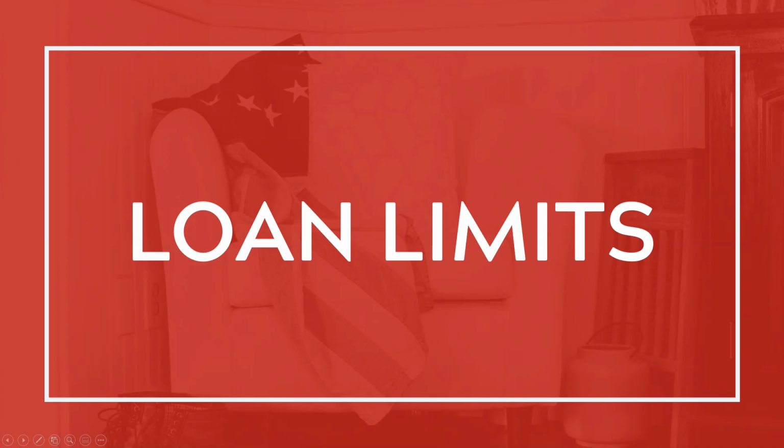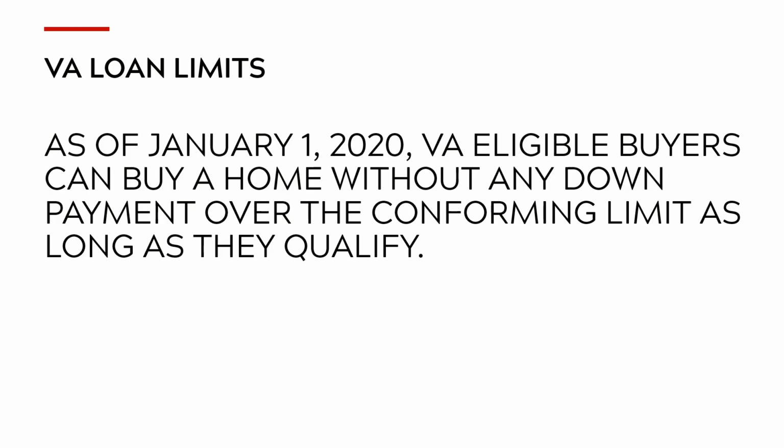Loan limits. So, exciting news. It's a great day to buy a home with VA. All loans originating after January 1st, 2020 are eligible for no down payment. There is no longer a maximum loan limit on VA loans. Originally, there was a requirement to put a down payment on a home purchase if it's over the conforming loan limit. A conforming loan limit is the current loan limit before the loan would be considered a jumbo loan. It's a great day to buy a home with a VA loan.